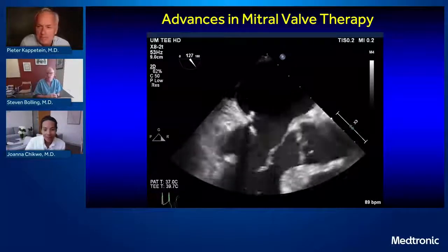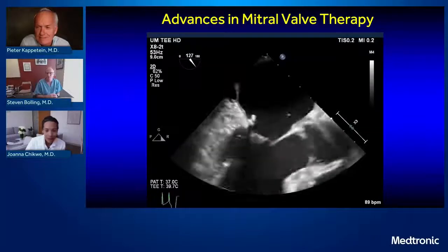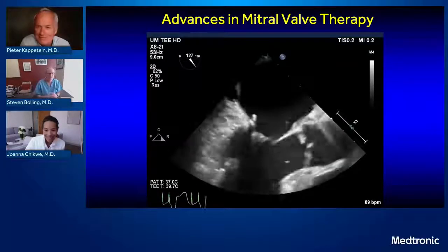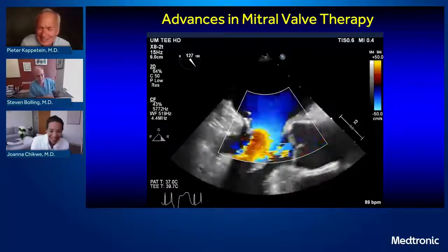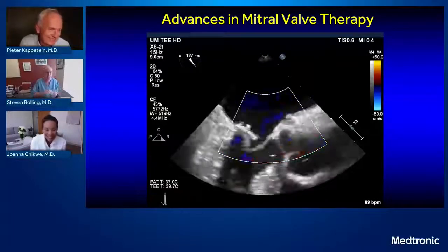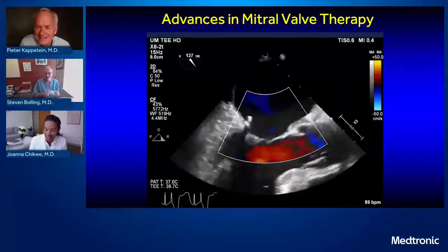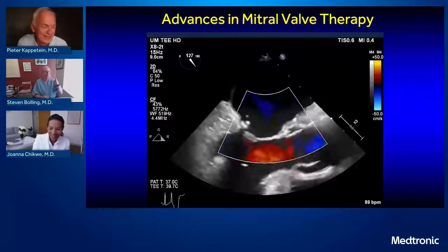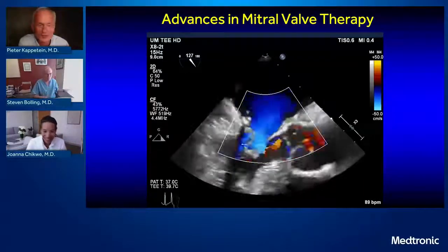So, is there a reason you're not showing us any post-bypass TEs with color? Here it is. There it is. Now, Joe, at our institution, we never use color post-operative. That seems like it makes life easier. A great strategy.